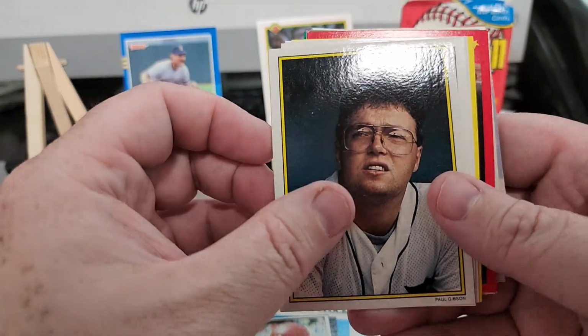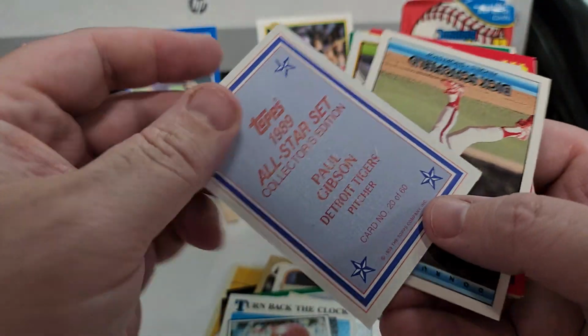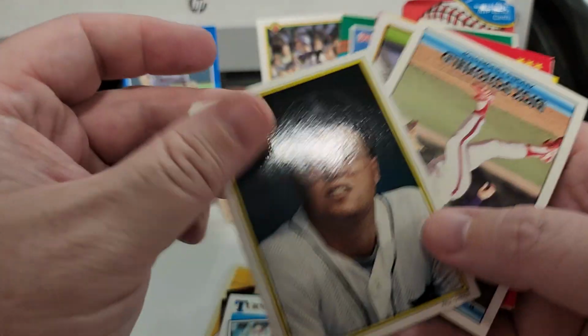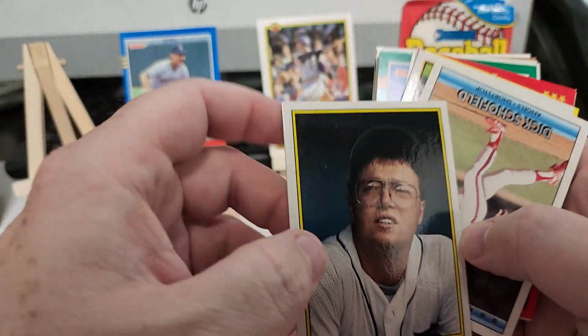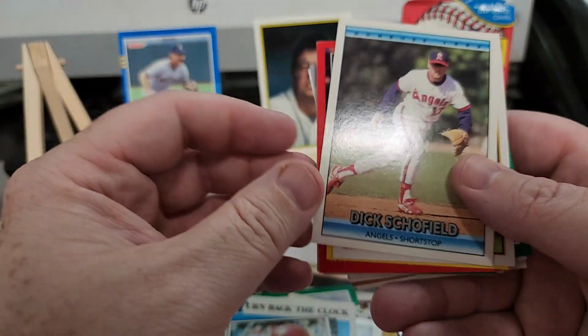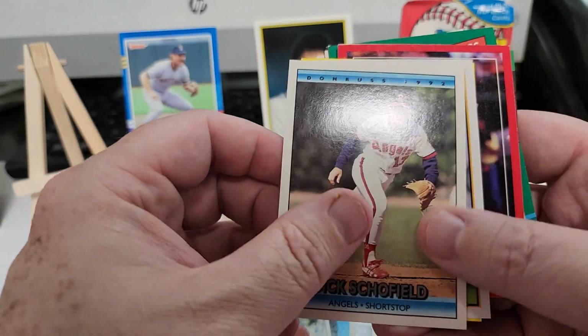Look at this card. That's a baseball card. Paul Gibson. My goodness, Paul Gibson. That card's so good. That card's gonna go. That's gonna cover Paul Molitor. That's one of those cards where I might pick that card.